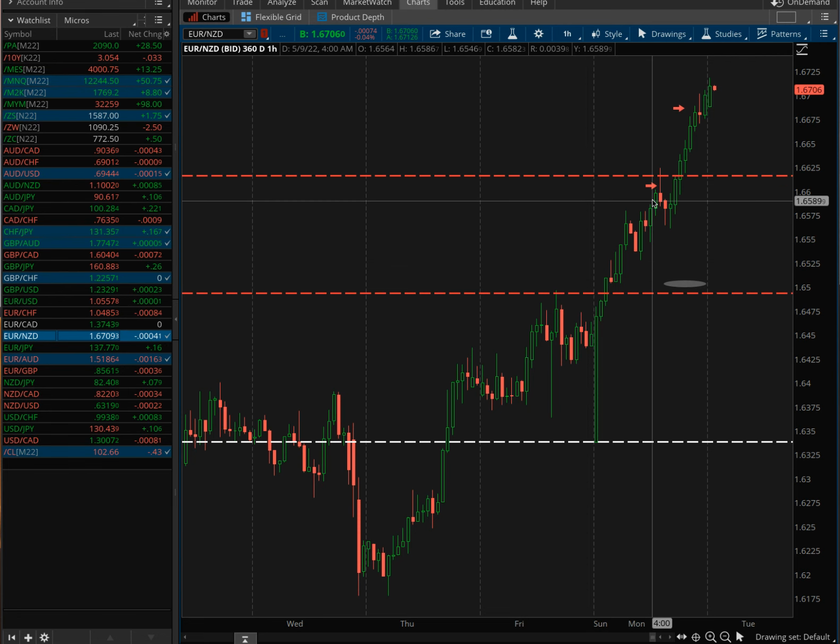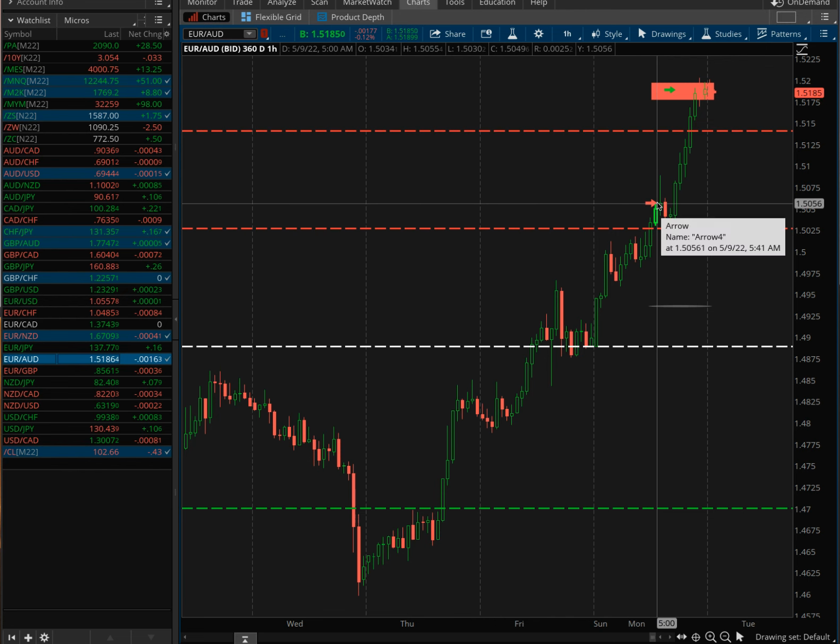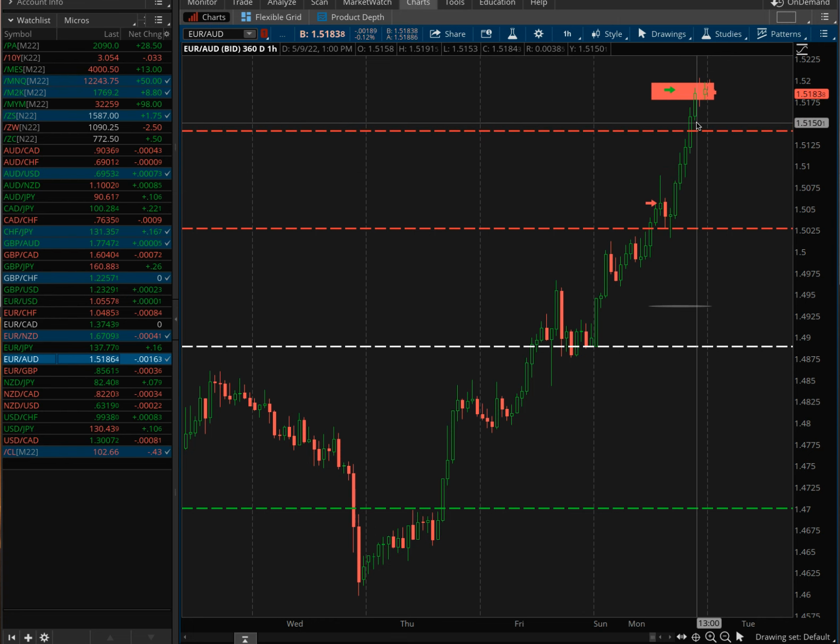Euro New Zealand, I picked up a short at R2, added to it. After that, stop is close by in here for both. Euro AED, I took a short in here and it kept on moving. I should have waited for the extreme levels and picked it up in here, but too late now.